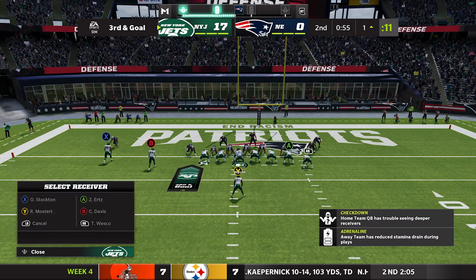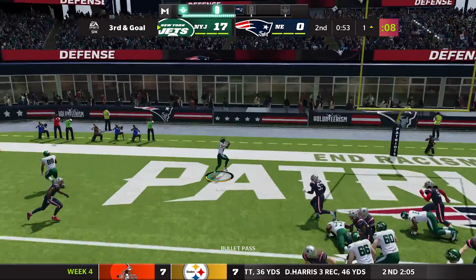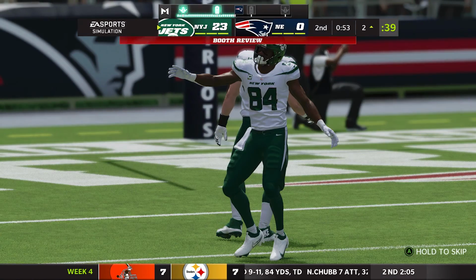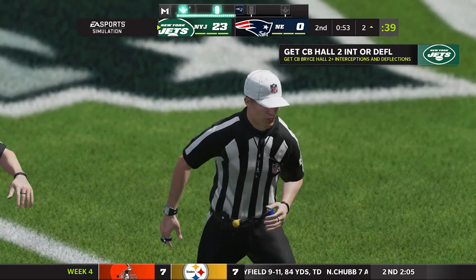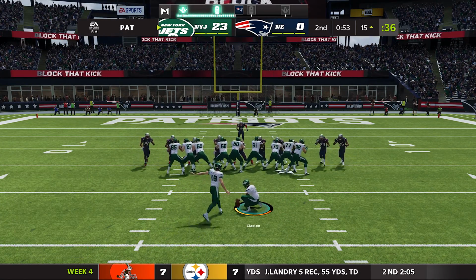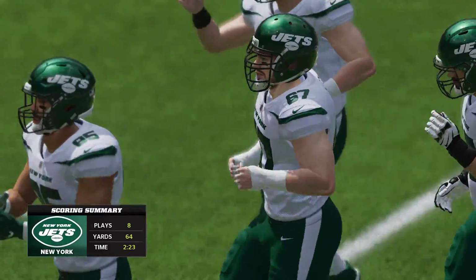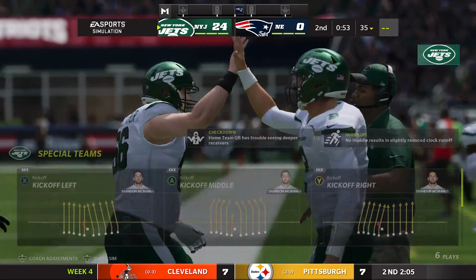Max protect. Put Corey Davis on a streak, and this. Now Wilson. There's the second passing touchdown. Corey Davis, easy money. Corey Davis, his first touchdown. Booth review, nothing. The Patriots are getting smacked. So they called it a touchdown originally, and this will stay a touchdown after the video review, so they had it right. McManus's point after. Patriots are getting smacked.